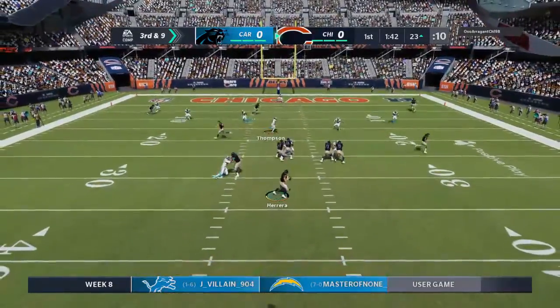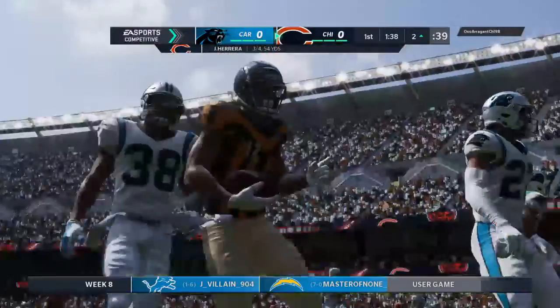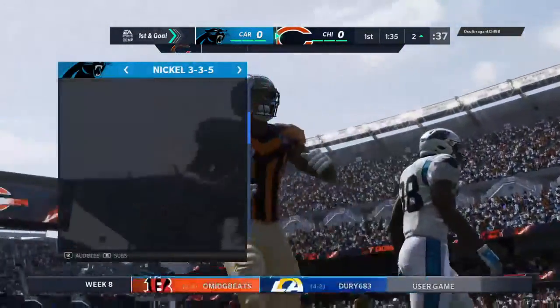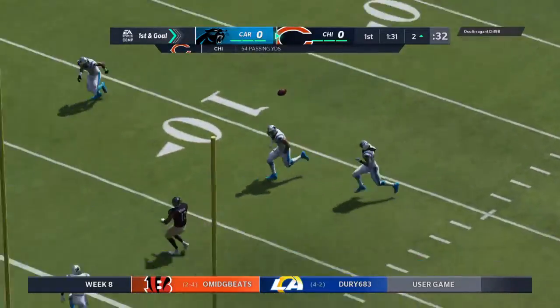To throw on 3rd down, Herrera. And they are able to stop him, but he does take it all the way to the 2. Last play, they got stuffed at the line. Different story here, over 20 yards. 2-yard line.